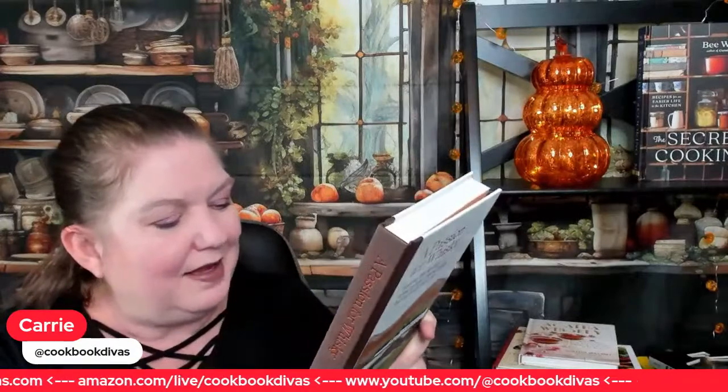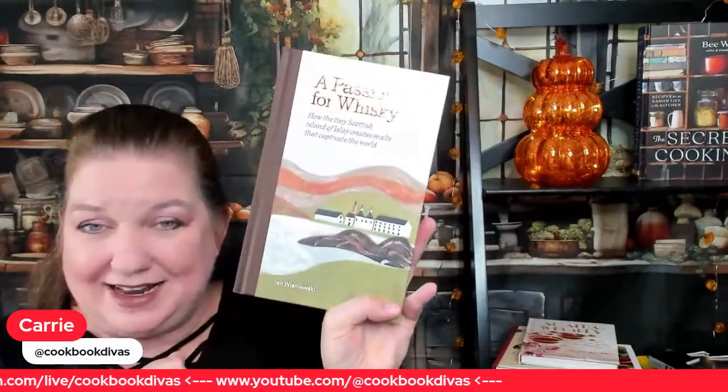And if I had hot steaming tea in here, I might throw in a lemon, some honey, and toss in some bourbon, and I would have a hot toddy in my Hello Pumpkin mug. The publisher sent us this book as a gift because they know I love whiskey. Thank you. And I'm Scottish.